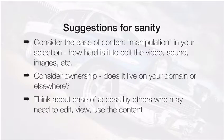So you have to consider, when you're talking about where the content is going to live, what is the ease of manipulation, and how hard is it to actually edit videos, sounds, images, etc. If you're recording something originally in one specific area, but then the content lives there and it's hard to get back out or to manipulate and make changes in, and you don't want to buy additional editing equipment or things like that, really consider whether or not that needs to be the origination point, or whether you want to actually put it there afterward.